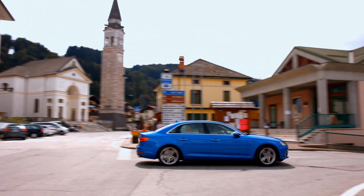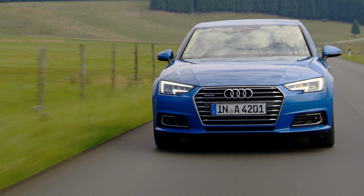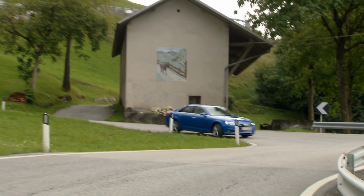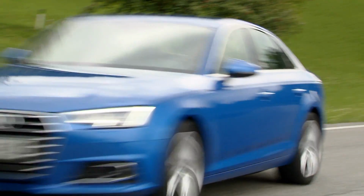On a mixed route in the 187 brake horsepower version of the 2-litre TDI Ultra with a manual gearbox, we managed around 55 mpg, which is not too bad, but if experience in the A6 is anything to go by, it should return a fair bit more than that on an average daily commute.